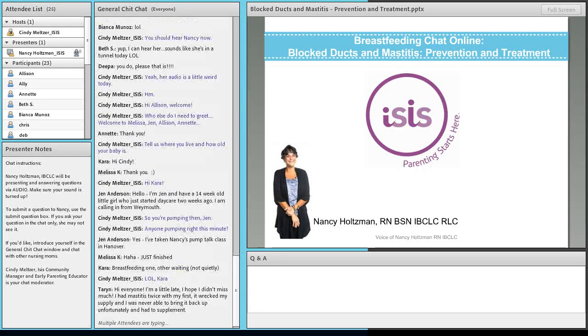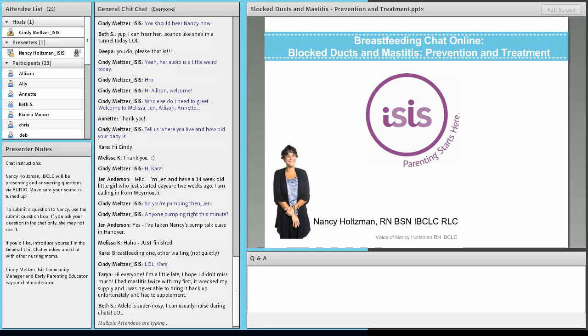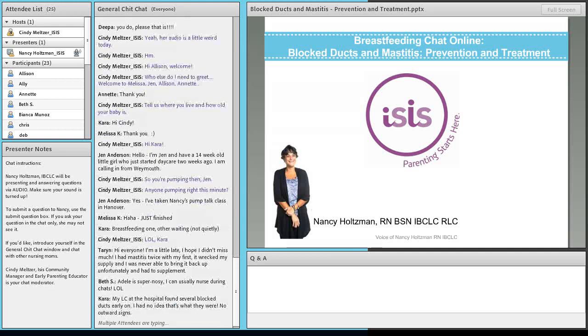Okay, so let's get to our presentation today, blocked ducts and mastitis. And really, it's a continuum. So these are not two very, very distinct and different diagnoses. These are related. You have a breast that might be over full, and that can lead to inflammation within the breast, and that blocks an area off. And usually we're able to manage the blocked duct and clear the fullness and get the milk flowing through there again. And so it does not continue into mastitis.